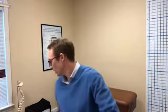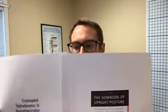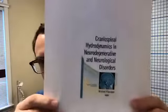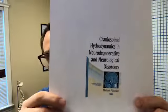And so in this paper, Michael Flanagan, awesome, amazing researcher. I've read his book, many papers that he's written, and actually I'll pull up right here, two of his books, one of his books and then another paper book that he wrote. So the first one here is called The Downside of Upright Posture. Really interesting, really great book. It talks about the importance of this fluid flow dynamic between the brain, the skull, and the rest of the spine and the body. As well as his second paper / book here, Craniospinal Hydrodynamics and Neurodegenerative and Neurological Disorders, very similar to the paper that he wrote here.